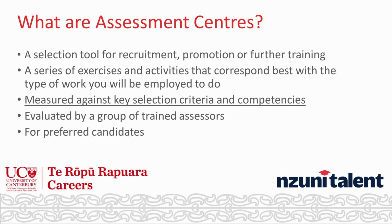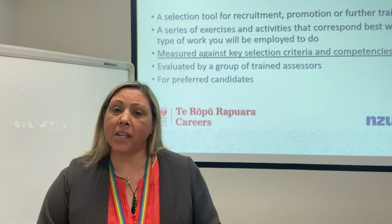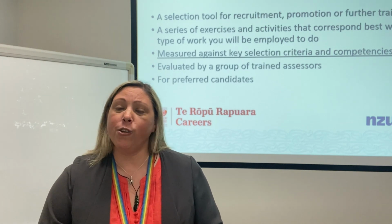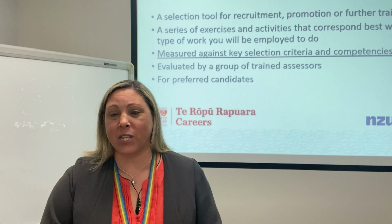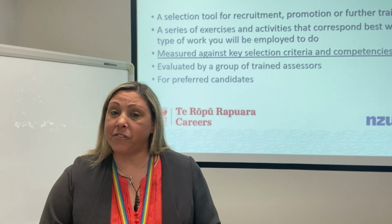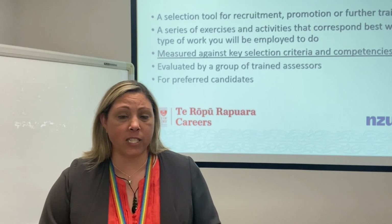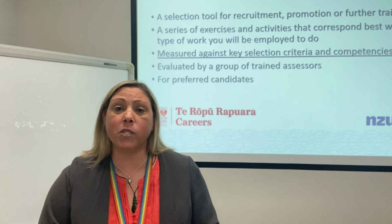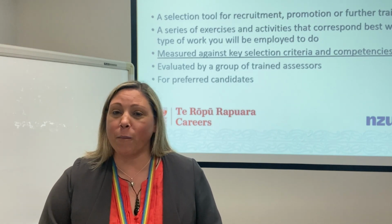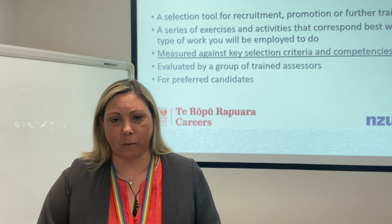You'll be measured against the key criteria and competencies that they've already outlined in the job ad and the position description. So by the time you reach the assessment centre, you should have a good idea of what they're looking for, and it's almost certain that you've already demonstrated those characteristics. So if teamwork is one of their key criteria, and you've been able to explain a time where you successfully demonstrated that skill, then at the assessment centre, they'll be observing what your teamwork skills look like in practice from their own perspective, rather than relying on your perception and description of your teamwork skills.